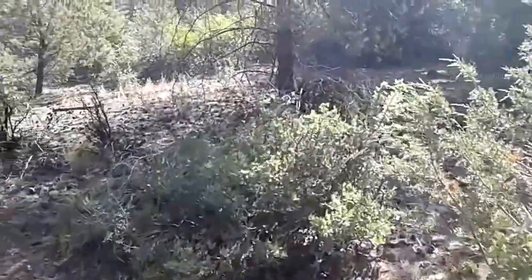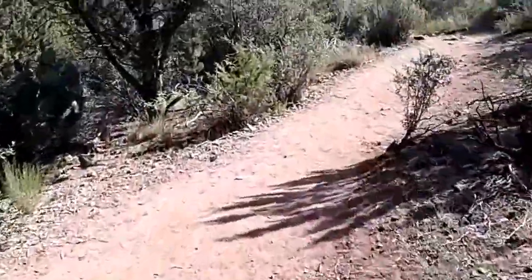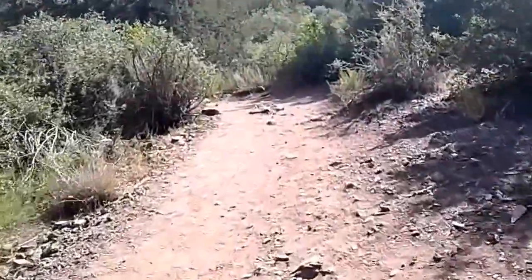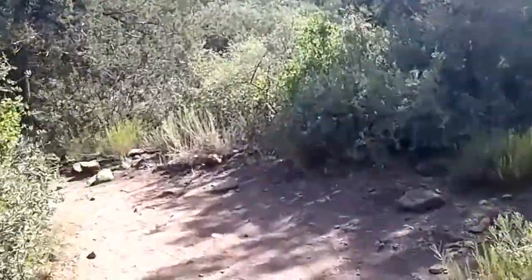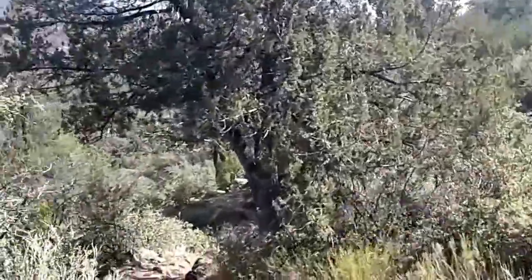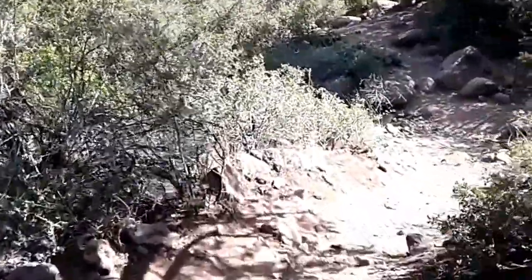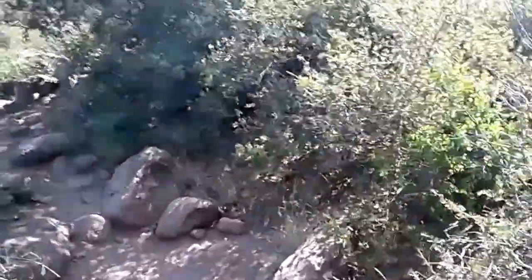So if it weren't for the sound of running water off about 30 or 40 yards to my left, I would think this is just another ordinary Arizona trail. But thanks to the research I've done, I know that there's much more waiting up around here. So just heading down through a windy stretch here, a little up and down, making our way to the river.